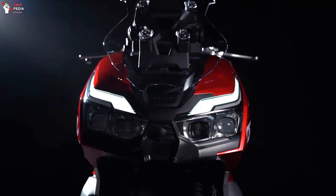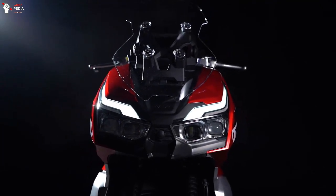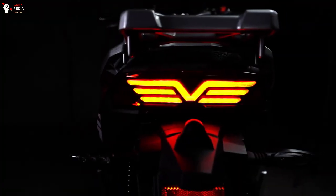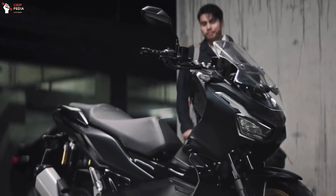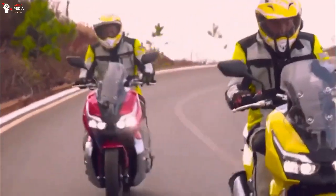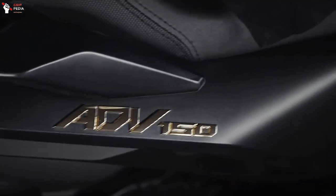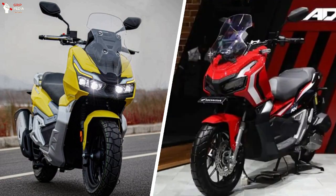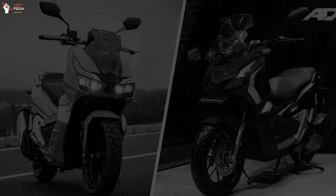Previously, we already talked about the Dayang Vorei Adv 150 that comes with a lot of sophisticated features and even gets better engine performance than the Honda Adv 150. So in this video, we are going to compare the specifications of an adventure scooter from China, Dayang Vorei Adv 150, and the well-known Japanese adventure scooter Honda Adv 150 to find out is the Chinese adventure scooter better than the Japanese one. But before we start, let me play our intro.